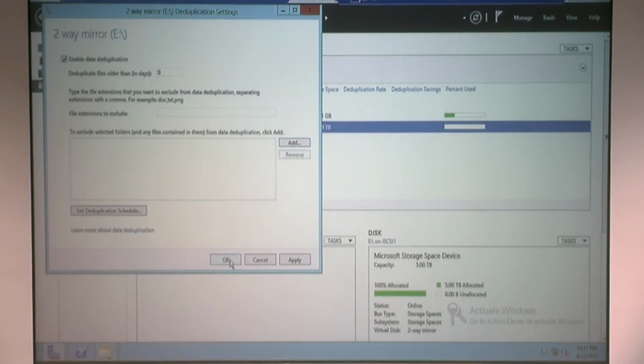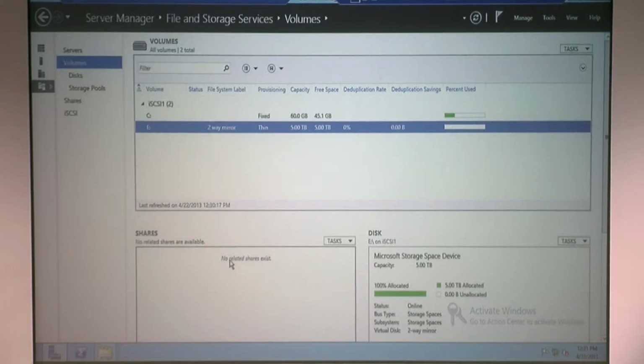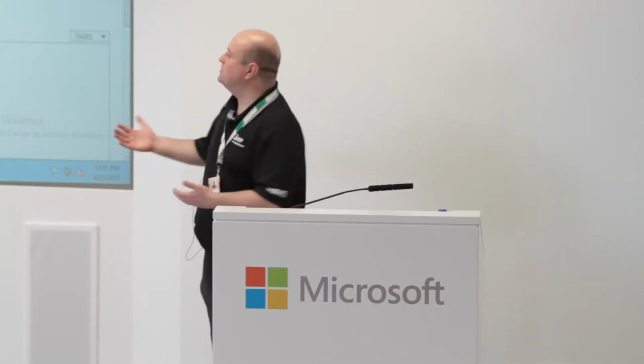I'm going to say OK, OK. Now I have dedupe. I didn't have to pay some storage vendor an extra 10 grand for a license. I have dedupe on my file server. Who would not want that? Seriously.